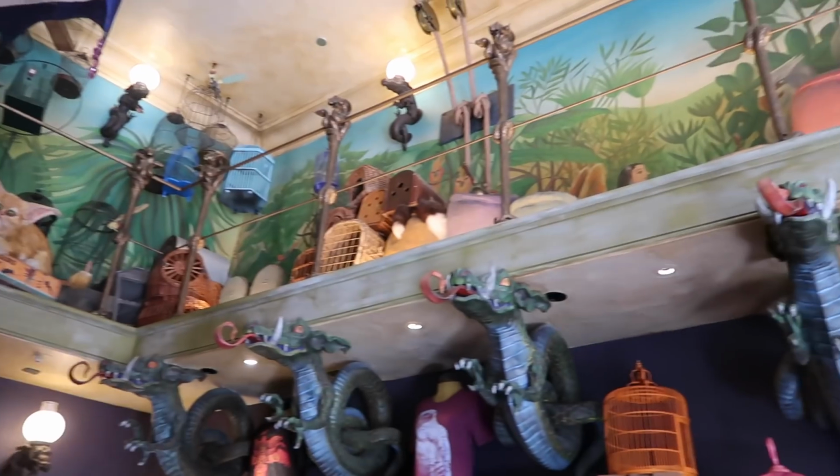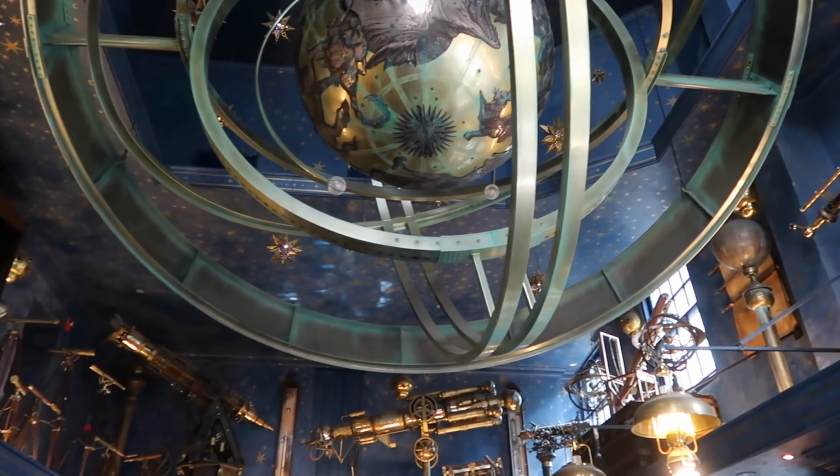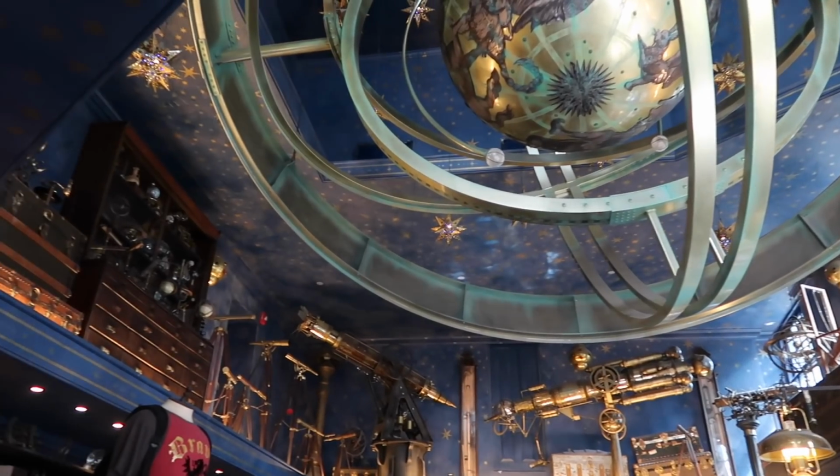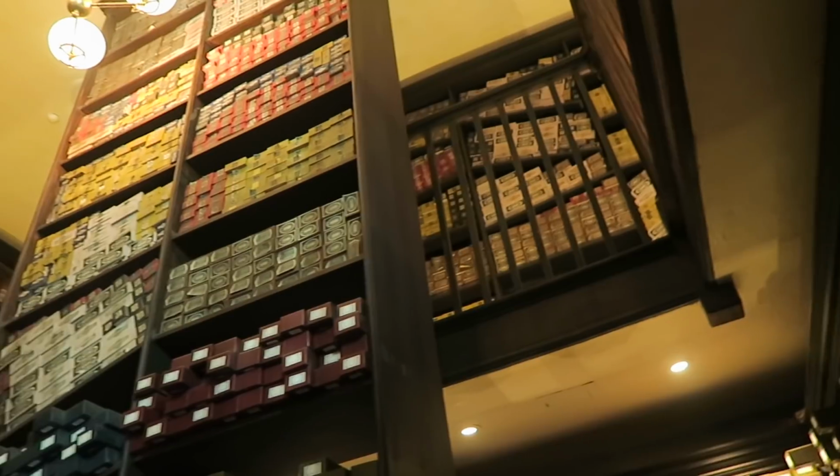Whenever you're reading the Harry Potter books or watching the movies, I love the scenes in Diagon Alley where they're buying all their school supplies. The stores are so quirky and interesting, and they've really captured that in this area. So I love looking around.